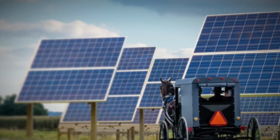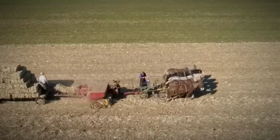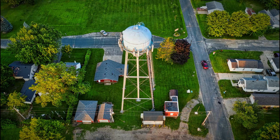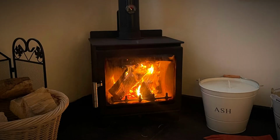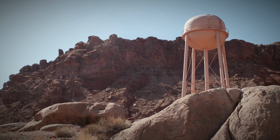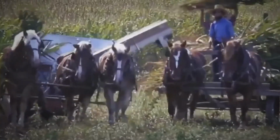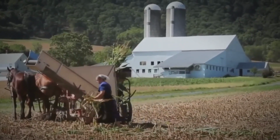on modern conveniences. The Amish are masters of sustainability, and their methods for heating shower water are both simple and brilliant. They use systems powered by gravity, solar energy, and even old-fashioned wood stoves. Each technique showcases their ability to live in harmony with nature while meeting their daily needs. These methods don't just work, they're efficient, eco-friendly, and cost-effective.